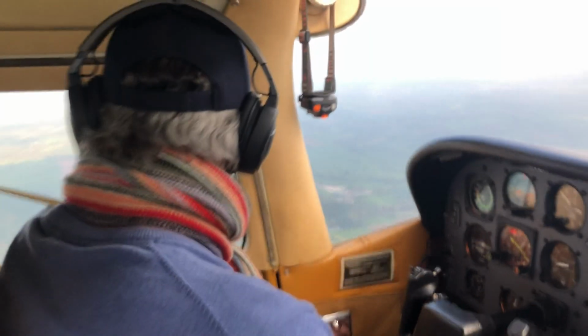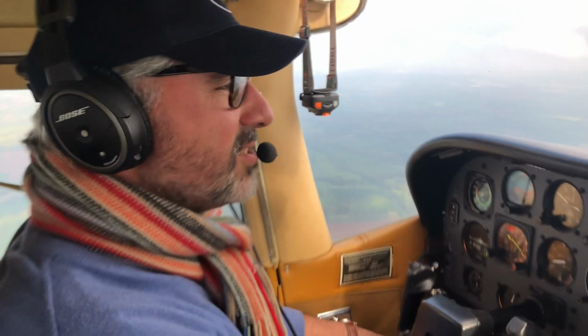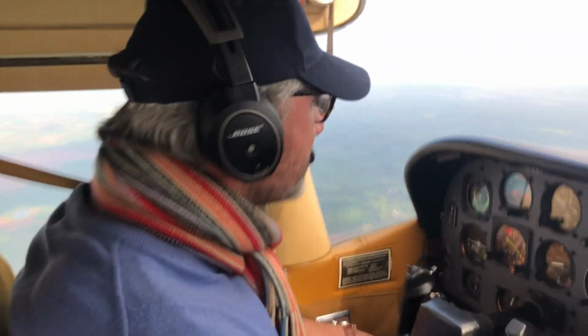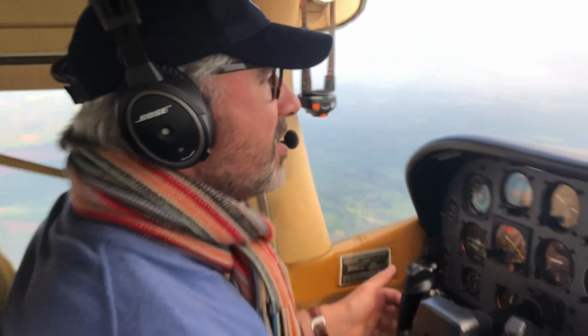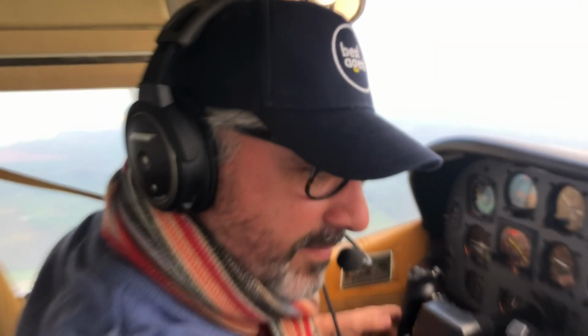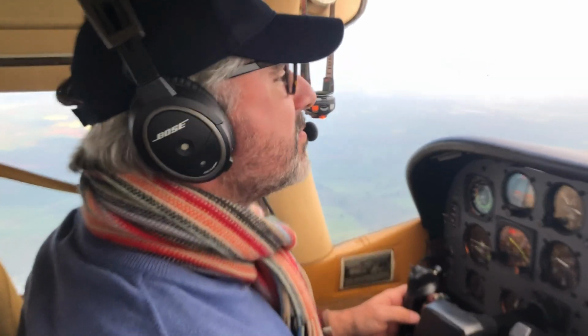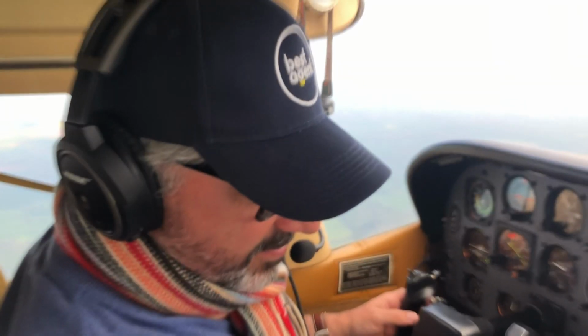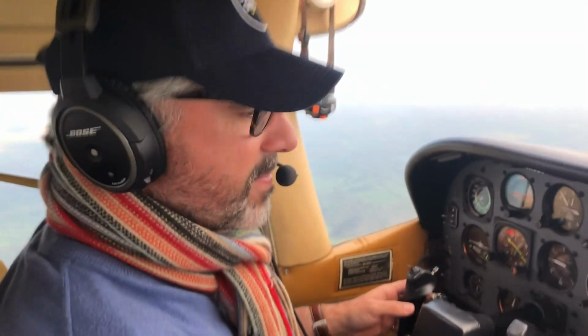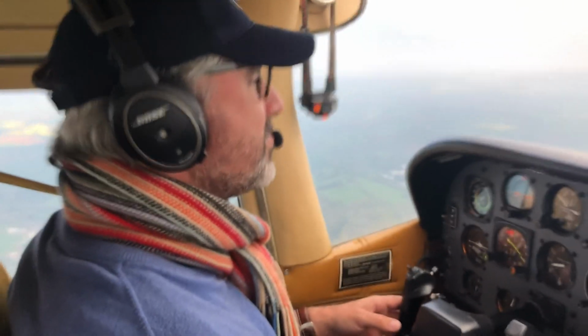Oh, look at how murky it is. I can see a long way, but it's hazy. Getting hazier. I've got no more high ground above me, so I'm going to come back down a bit, a few hundred feet. Let's come down to 2,500 feet.